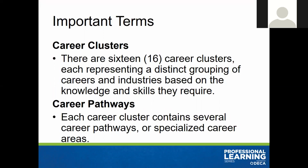Some important terms to review and understand as they pertain to the competitive events program are career clusters. There are 16 of these clusters, and they're an organizing tool for curriculum design and instruction. They provide essential knowledge and skills for the 16 career clusters and their career pathways. Career clusters provide students with relevant context for studying and learning by linking school-based learning with the knowledge and skills required for success in the workplace. The knowledge and skills encompass both secondary and post-secondary education, so the framework informs efforts to strengthen and improve student transition from secondary to post-secondary education and/or the workforce.